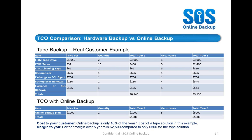With hardware-based backup, the competition's been so fierce in the market that typical margin to resellers has dropped to single percentage points. So on this particular tape solution, the reseller in question was going to make just shy of $500 in commission as a one-time commission on the capital sale. Whereas with the online backup service, the reseller in question is making $500 a year every year for years.